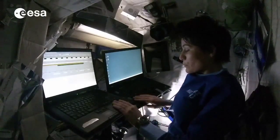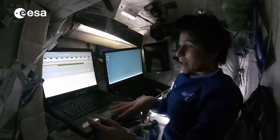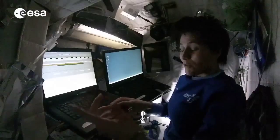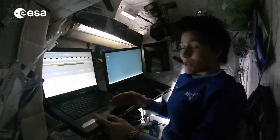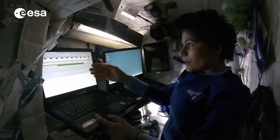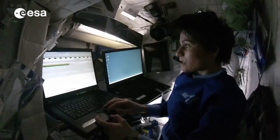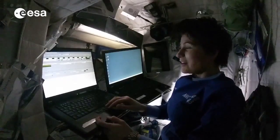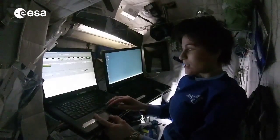Most importantly, we have two laptops in here. This is one of many laptops that we have throughout station called SSCs. Each one of us has a personal SSC in their crew quarters. We can use it to read our emails, but also, for example, to pull up our electronic agenda, the electronic schedule, where I can see what activities I will be doing tomorrow, and if I want, I can look in detail and pull up all the information about each activity.